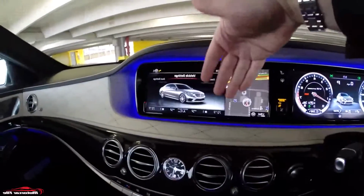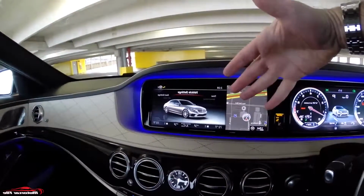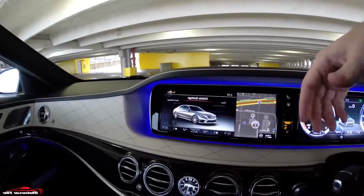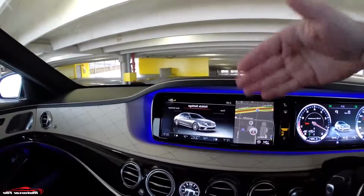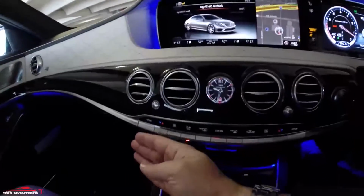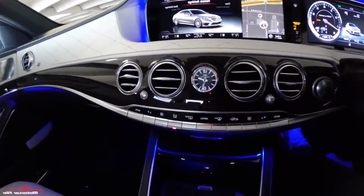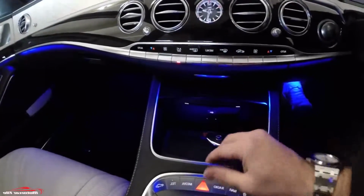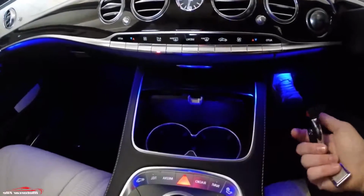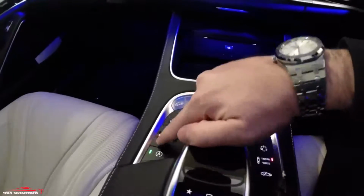Moving over here, the infotainment is basically the same. So not to go into too much detail as we did with the S550, which took a lot of time, we're just going to show you what's different specifically about this one. So going down here, the infotainment is all the same. The controls for the climate are all the same as the 550. Moving down, the storage compartment here is the same as the 550, so operation of that, the CD changer and the cup holder is the same. All of these buttons are pretty much the same.